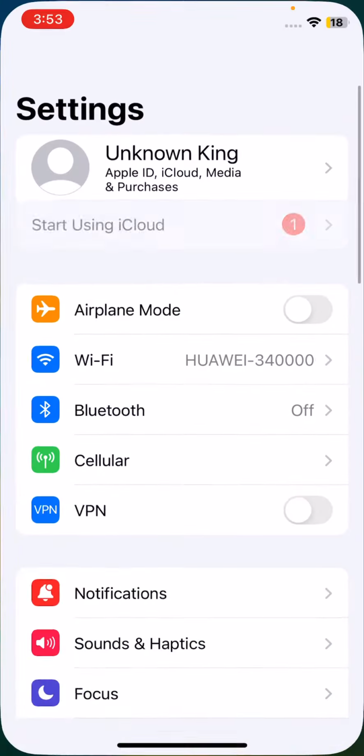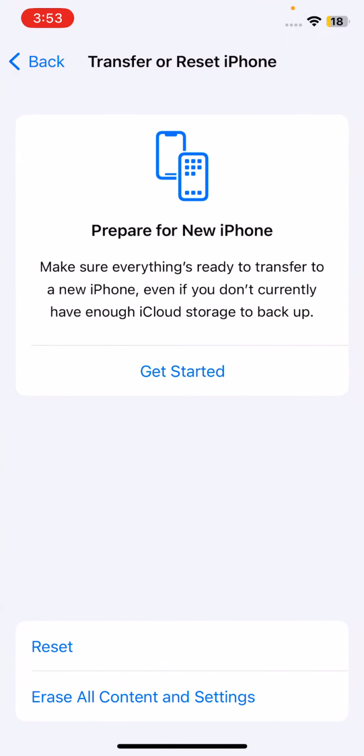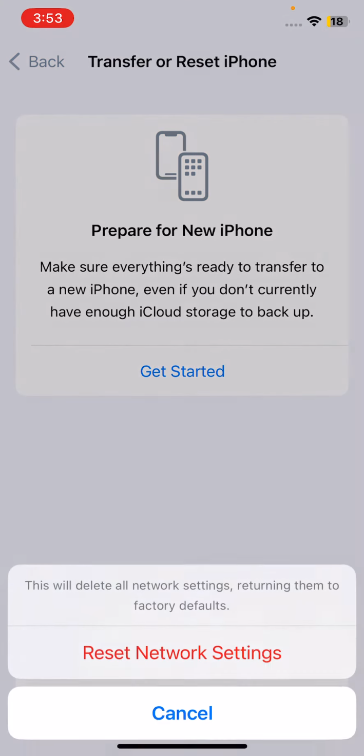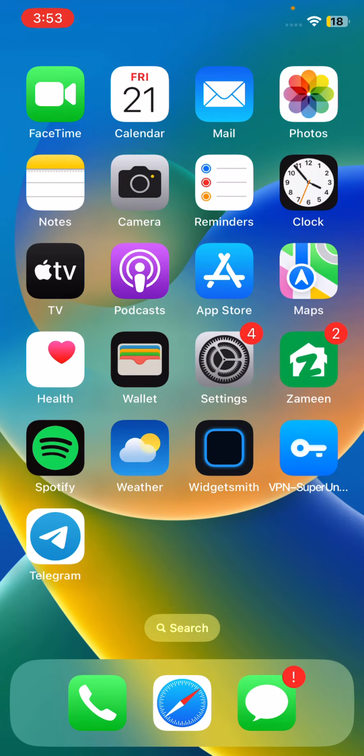For this, open Settings, scroll down, tap on General, scroll down, tap on Transfer or Reset, and then Reset Network Settings. So guys, simply tap on Reset Network Settings. So guys, here are some simple solutions to fix your iPhone Wi-Fi issue.